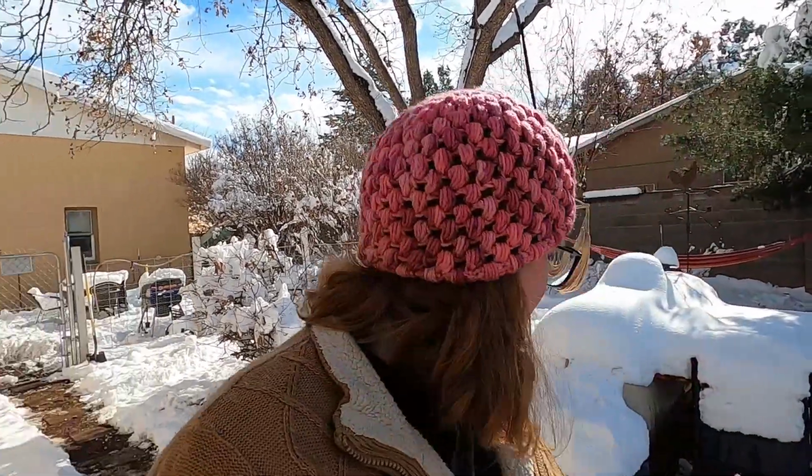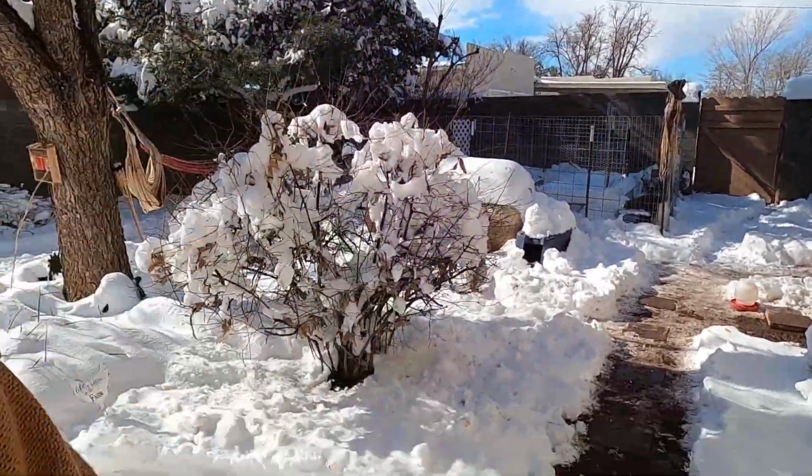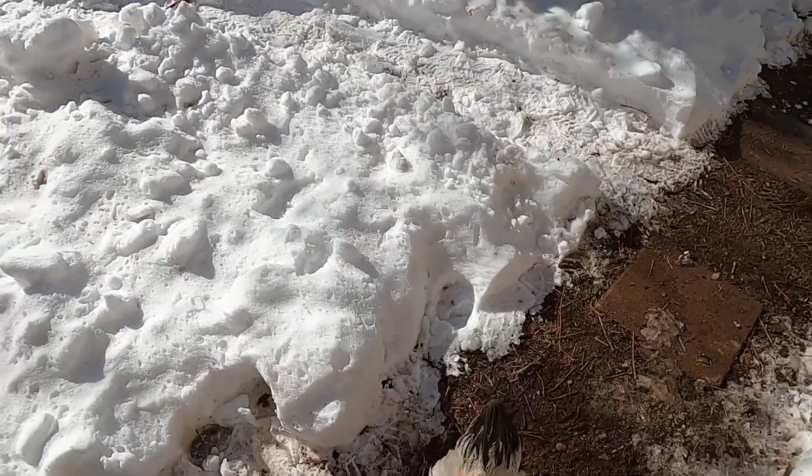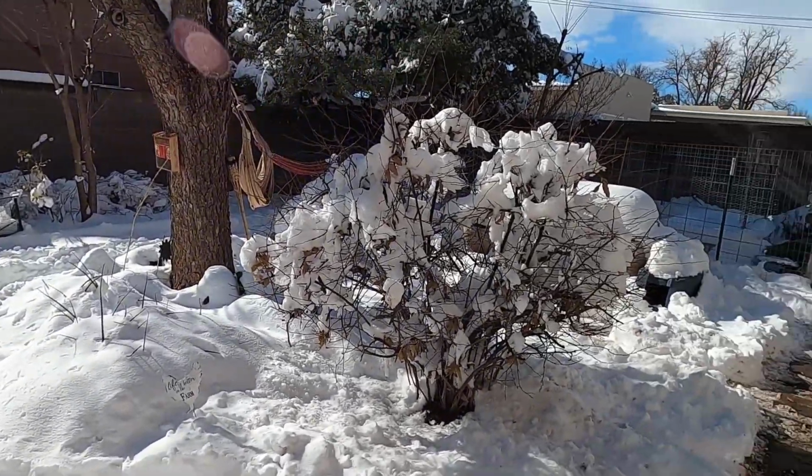Man, 3 days in and we still have snow, but it is such a beautiful day. We're not expecting any more accumulation today, so some of this has already started to melt. The high today is like 35, 37, so we'll see how much of it melts, but I just couldn't forgive myself for leaving the girls cooped up for so much time. They just are not happy when they're cooped up. So we went ahead and made a little path for them so they could explore and get a little bit of exercise today.